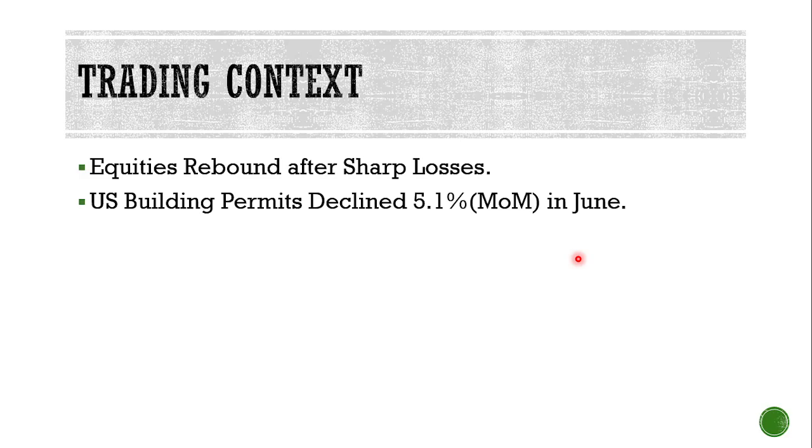In today's session I will be giving you some of the key levels which we need to watch out for, and keeping those levels in mind we can even initiate some trades.